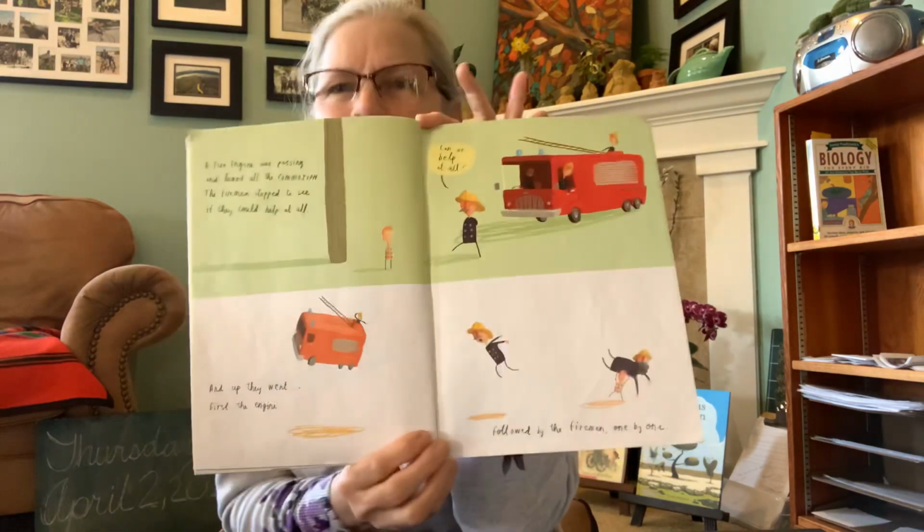A fire engine was passing and heard all of the commotion. The firemen stopped to see if they could help at all. And up went the first engine, followed by the firemen, one by one.